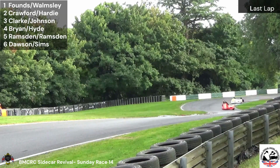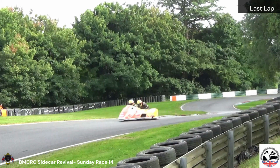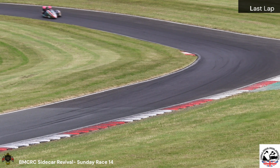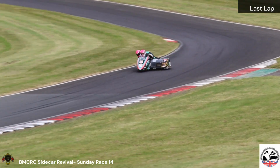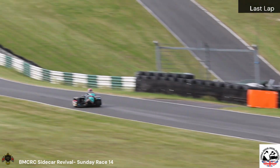Right, there's the last lap flag there, and one more lap. Founds and Walmsley, 25 points in the bank. They'll be well pleased with that. I don't know if they will have seen their rivals parked up at the side, but I wouldn't be surprised. It's a little bit hard to hide a sidecar outfit around a racetrack, really.